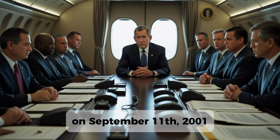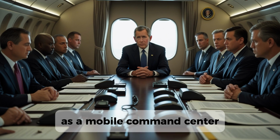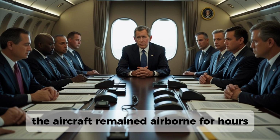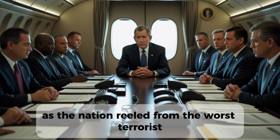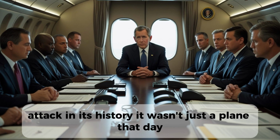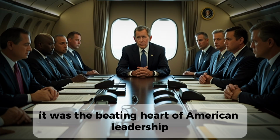Over the decades, these planes have carried presidents during some of the most pivotal moments in history. On September 11, 2001, President George W. Bush used Air Force One as a mobile command center. The aircraft remained airborne for hours to keep him safe, circling above uncertain skies as the nation reeled from the worst terrorist attack in its history. It wasn't just a plane that day. It was the beating heart of American leadership.